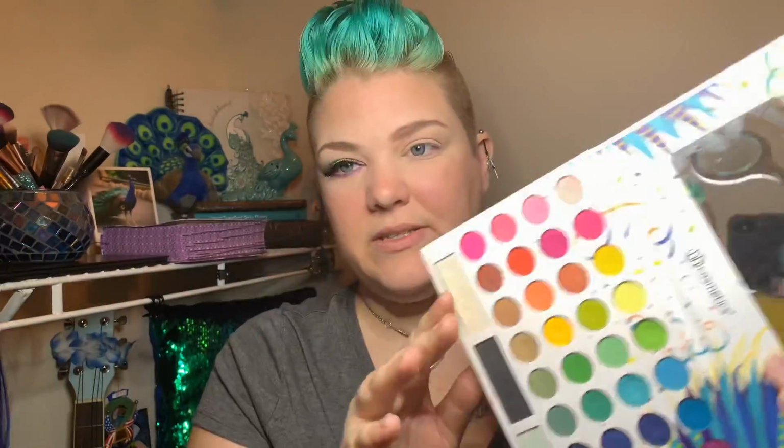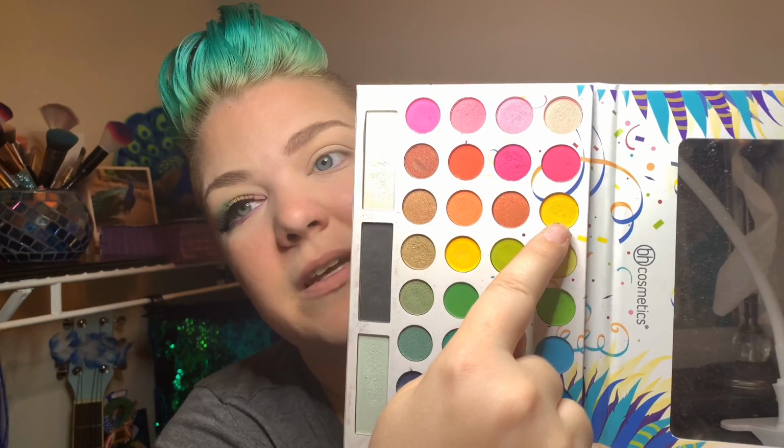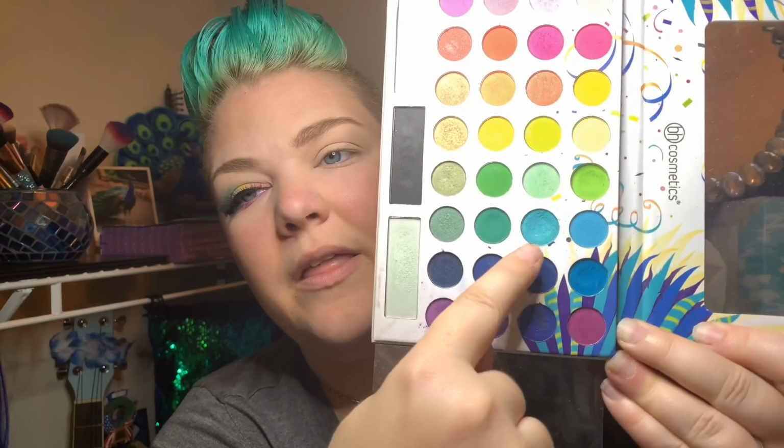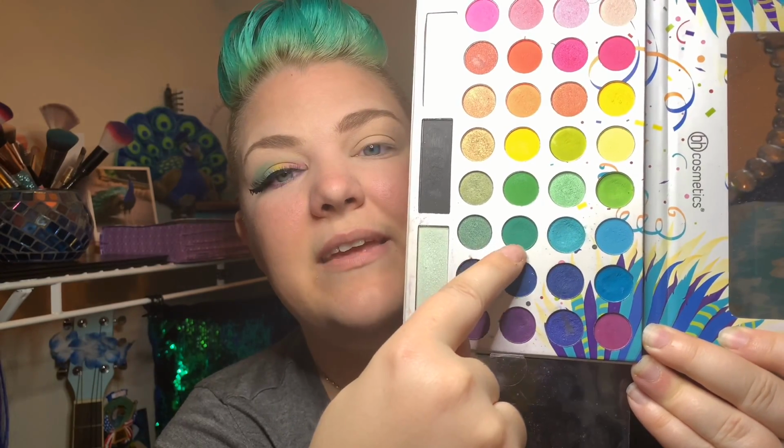So for today's look, I'm using my BH Cosmetics Take Me Back to Brazil palette. And the colors I'm using today are this pretty pink here, this yellow here, this bright yellowish green here, this light blue, this sky blue, and then this teal type color. And that's all I use. I also set my base with my Tetris and Ipsy Block Party palette, the shade Back to Back, and I put that as like a base color on my eyes because that's what I do and I like doing it, so I'm gonna keep doing it.